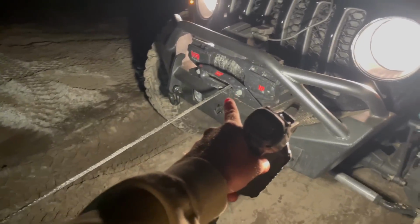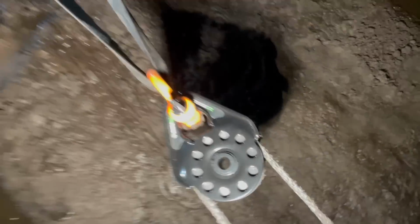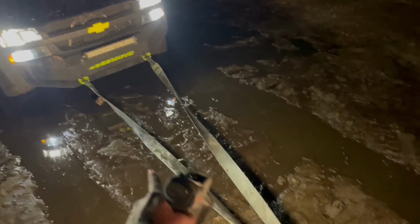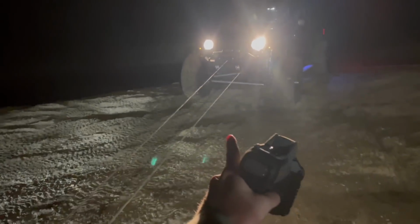All right, we have a single snatch block set up. I'll show you guys how we have it. This is a Warn 10,000 pound synthetic line. We have it running all the way out to a brand new Rhino USA snatch block. We ran a bridle, so we were running to both D-rings, both tow points, back to a solid steel D-ring right here. And then we run that line back out to my winch.